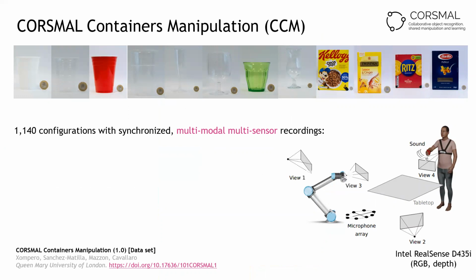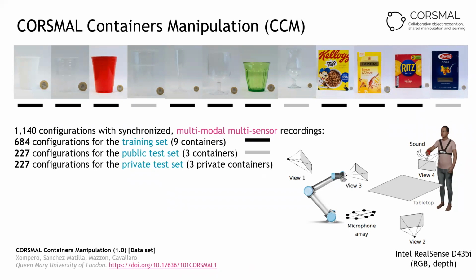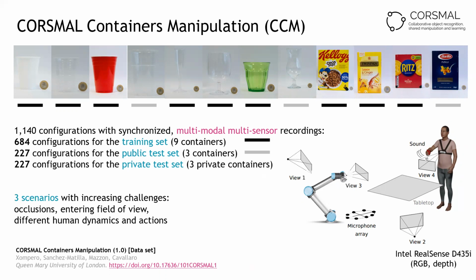Each recording corresponds to a configuration that consists of a person manipulating one of the 15 containers with one content at a predefined amount. The configuration was also acquired in a specified scenario, background, and illumination condition. For the challenge, we split the dataset based on a selection of the containers into a training set, public test set, and private test set. We also identified 3 manipulation scenarios that have increasing difficulty levels due to hand occlusions, person entering the field of view, and different dynamics and actions performed by the person.